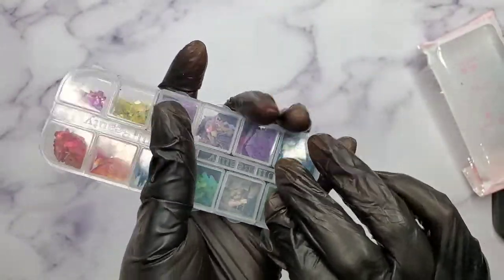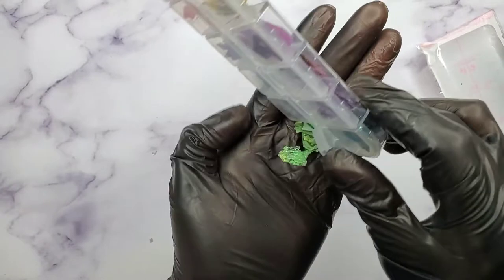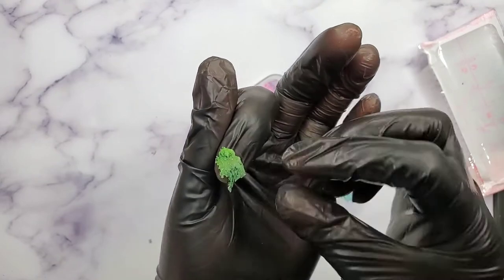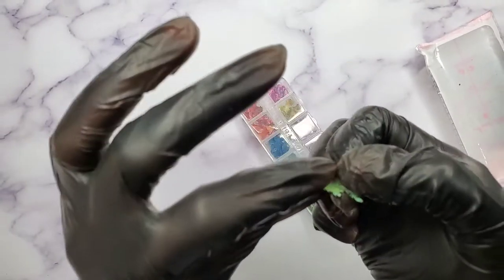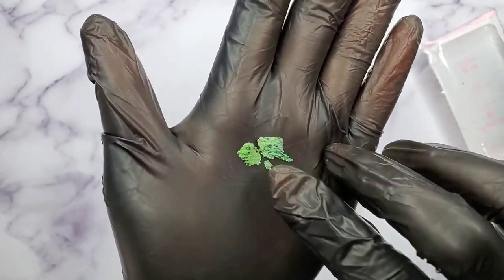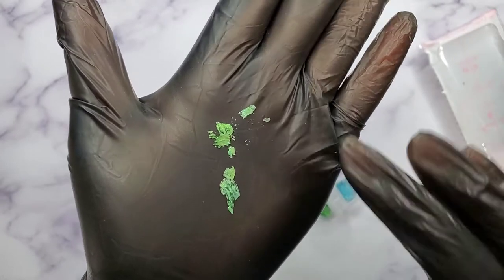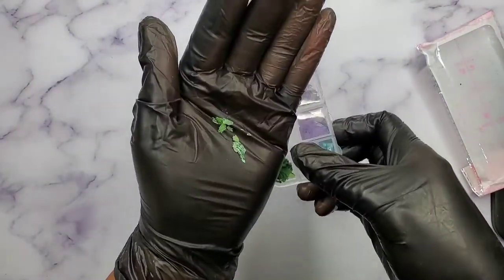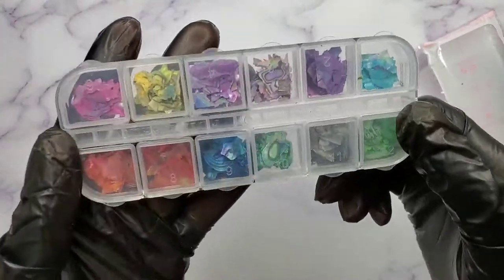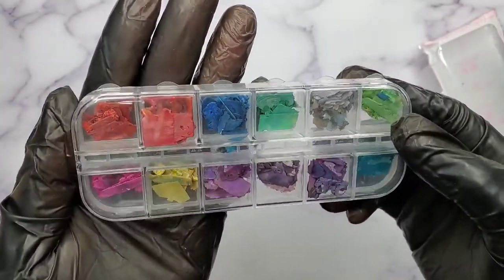And you can break them up into smaller pieces if they don't fit on the nail. You wouldn't put that whole piece on there. It depends on how big the nail is, because our nails tend to curve, and these don't necessarily curve that well, not all of them anyway, so you can just break it up into pieces like that. They're very thin, and then you can just place the pieces however you want to design the nail. So yeah, these are the shells.